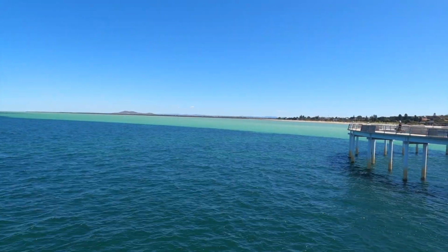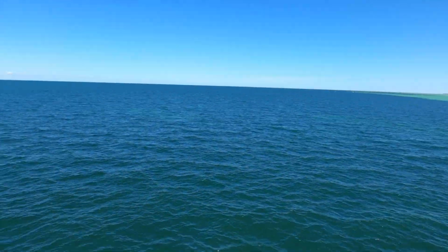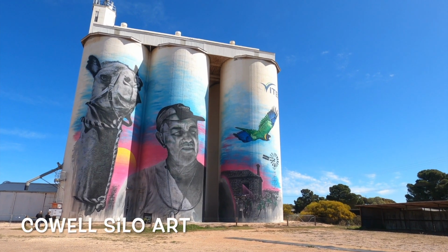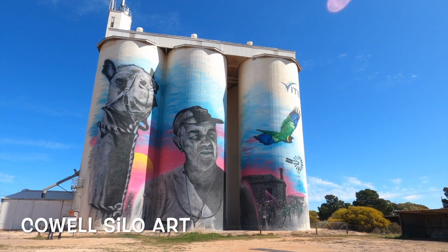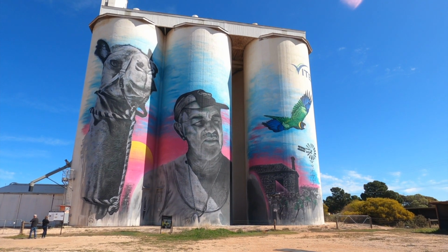Nice over there. Not so much here. This is the Cowl Silo Art on our way to Port Lincoln.